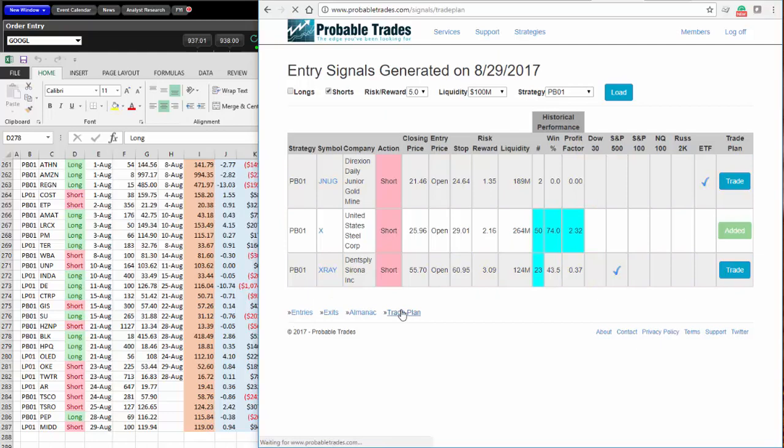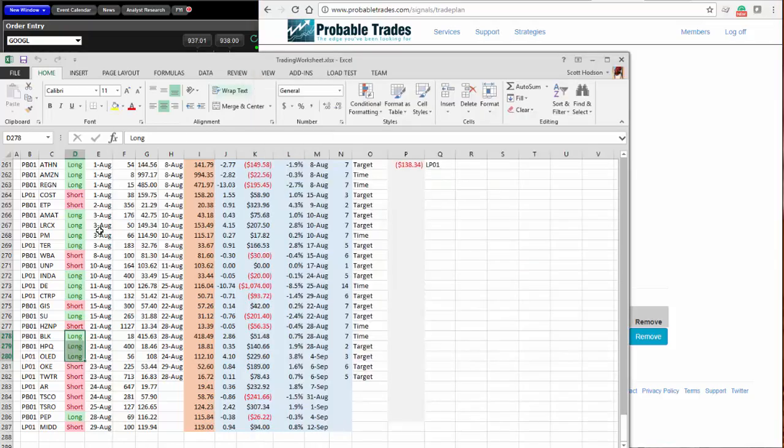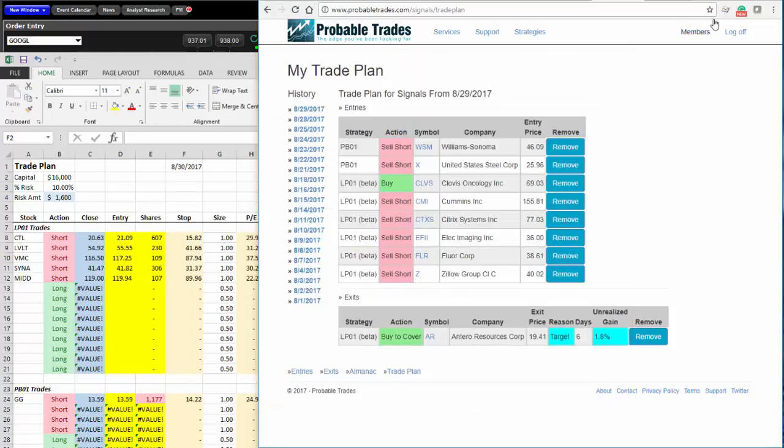What I can do now is go to my trade plan, and here's what I'm doing for today. It's 6:21, by the way. I need to hurry. Market opens in 9 minutes. So now I need to figure out how many shares I want to buy. I'm going to go over here to my plan, and this is similar to the sample spreadsheet you can download on the member site. Just real quick, if you've never seen that.